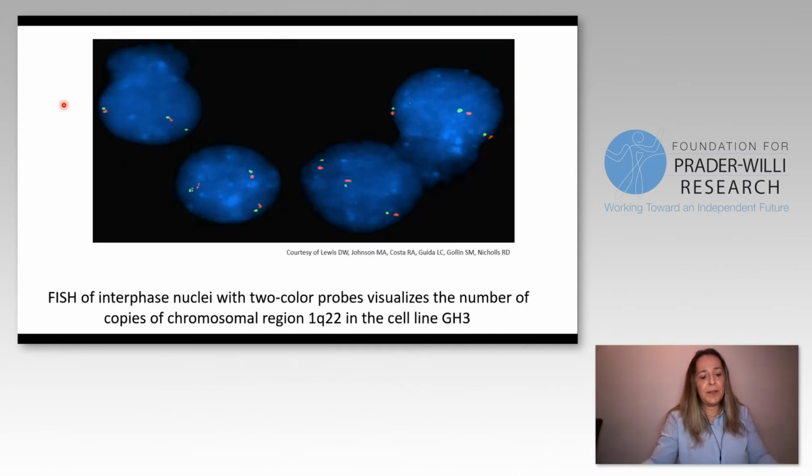So the evaluation by FISH of interphase nuclei with 2-color probes visualizes the number of copies of chromosome region 1q22 in the cell line GH3. The 3 red signals here are the BAC probes inside the PWS region, and the 3 green ones are the BAC probe for control, just for control. This shows the trisomy state of the critical region of PWS.